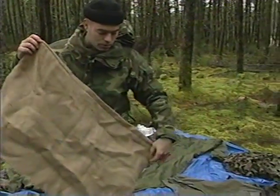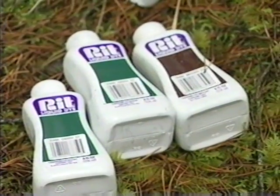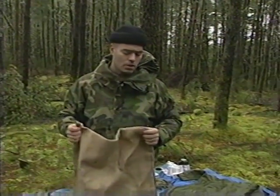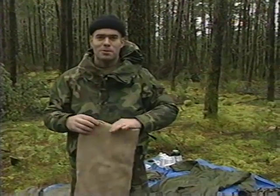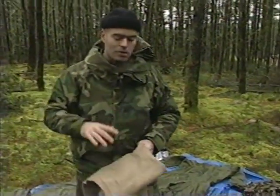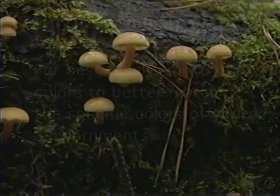And you can see here what we've done is taken some of the dyes that we've had and we've dyed them various earthy tone colors. You want to stay away from real bright or unnatural colors. You want to stick with your earthy tones. Don't get into the hot pinks or flamingos or anything like that, or pastels. You want earthy tone colors because that's what you find out here in nature.